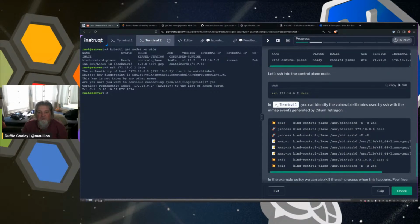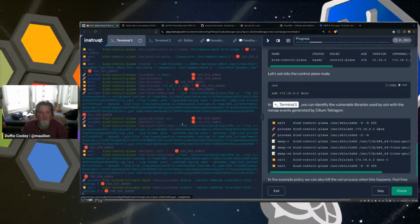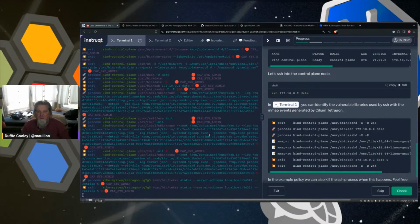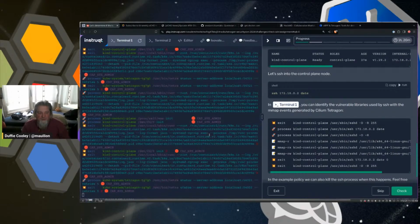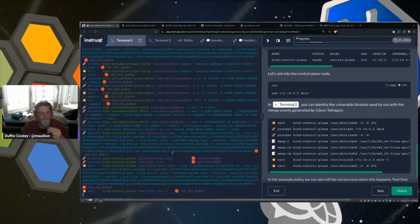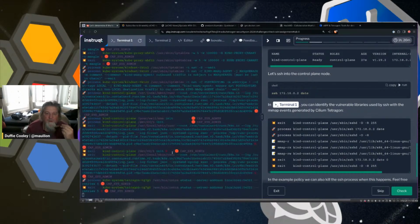And now if we kick back over to Terminal 1, here in just a second, it does take a second if there's a lot of events that are not being filtered, we should be able to see the memmap being loaded up, and it will alert us that a vulnerable version of software was loaded by the SSH daemon. Give that a second to load up here.